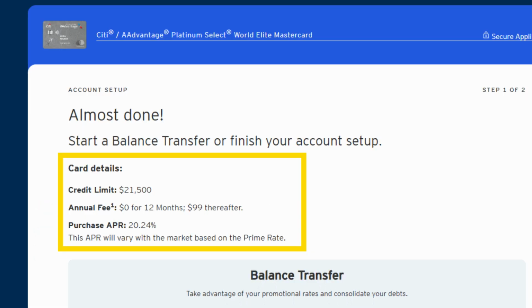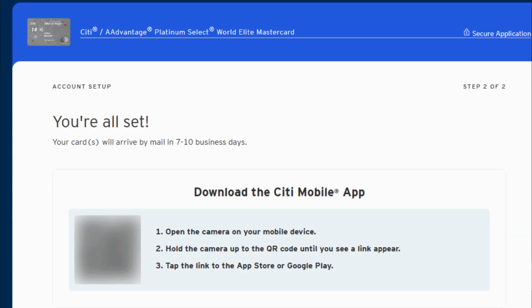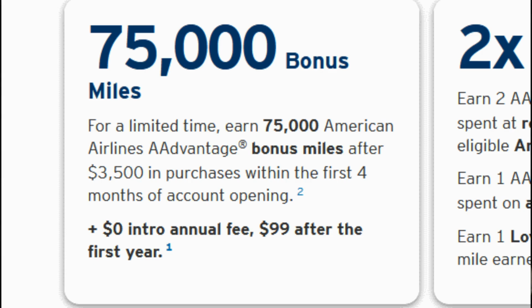The bonus offer in particular was what made me decide to do this now, even though this bonus has been sitting out there for a little bit. You get a 75,000 mile bonus if you spend $3,500 with the card in the first 4 months of having it. Now, you may know that American Airlines still has credit cards issued by two different credit card issuers. The card I got is from Citi. The other card that still exists, although it's going to become a Citi card in the future, is the Aviator Red MasterCard.